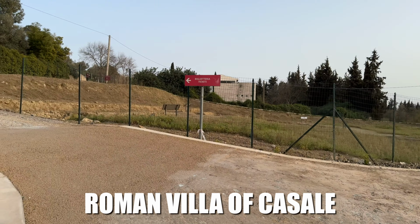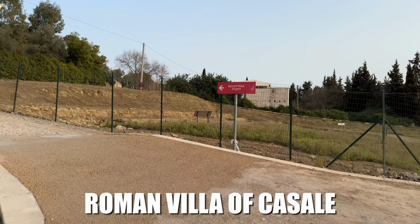Last stop of the day, the Roman villa of Casale, an ancient villa also known as the Villa of the Mosaics. People visiting Sicily often overlook this site because it's not that close to the main roads. But honestly, it is a site worth visiting for its rich Roman mosaics.